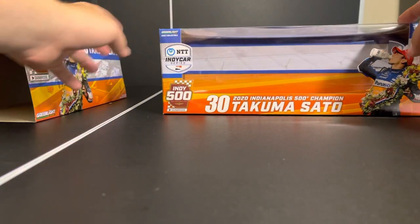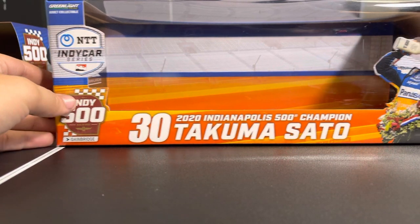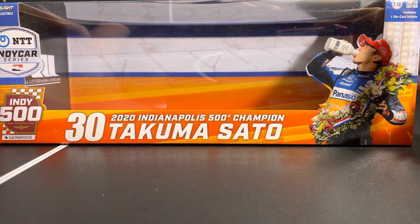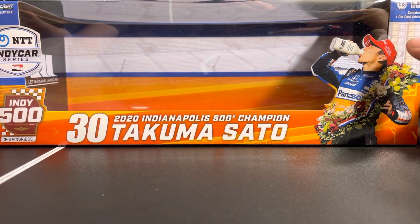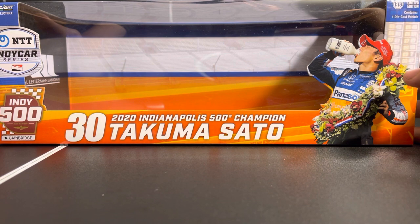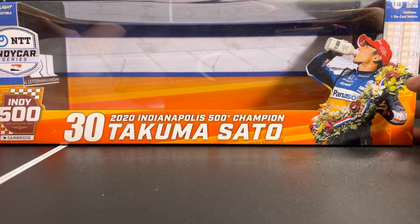So let's go ahead and look at the actual box. You have NTT IndyCar Series, the Indy 500 logo, 2020 Indianapolis 500 champion Takuma Sato. You know, I was at the track when this race happened with Kyle Cuthbertson, Joe Donahue, Brody, formerly known as Diecast Reviews, Winval8820, and those guys. Fun day. It was a fun day. Actually, the whole weekend was fun. And it was really weird. Definitely an Indy 500 I will not forget.